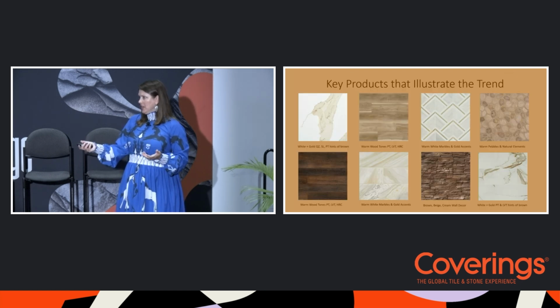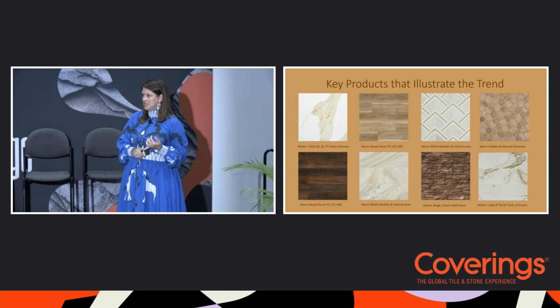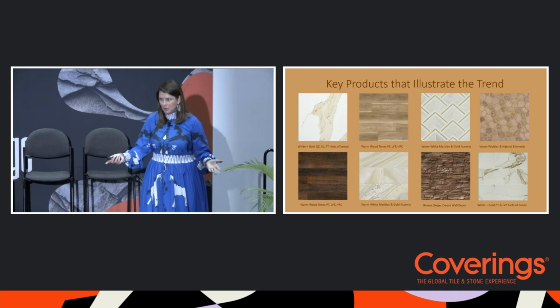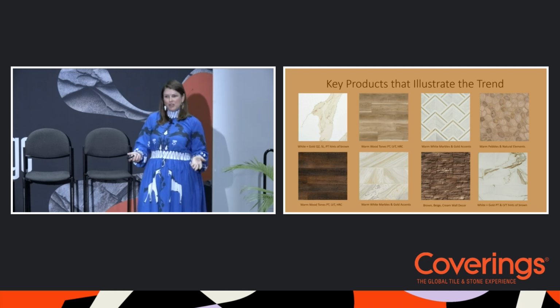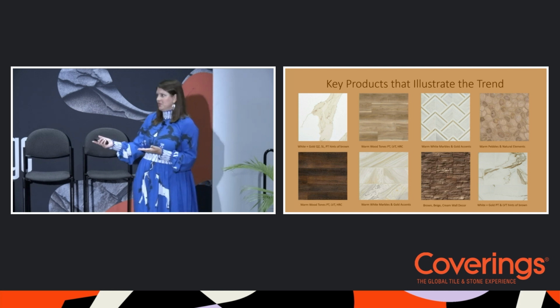So some of the products that we're seeing that can help illustrate this trend, of course, I mentioned the white and gold veining. This is really, really pretty. People love Calacatta marbles. We know that. But it's something that pairs really well with wood tone cabinets. Let's say someone wants to renovate their kitchen but doesn't want to gut the whole kitchen. They might have an older, honey-colored cabinet. Well, all of a sudden now these white and gold tops really look beautiful with them.